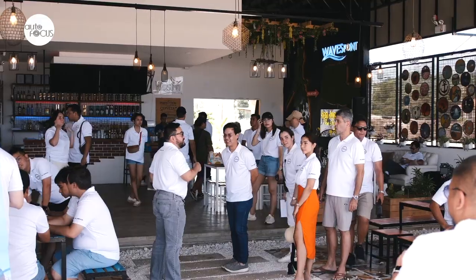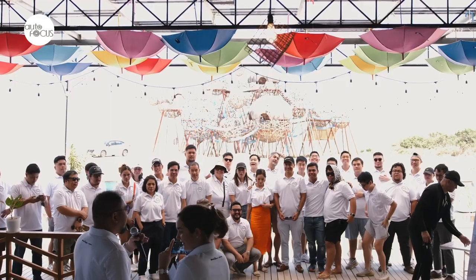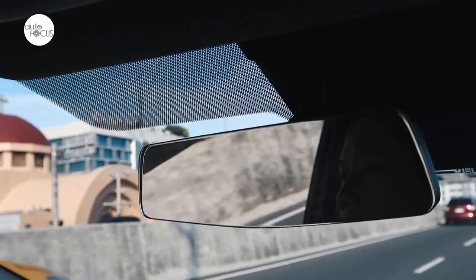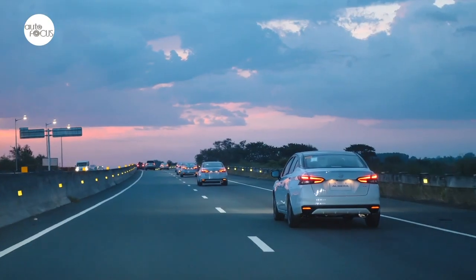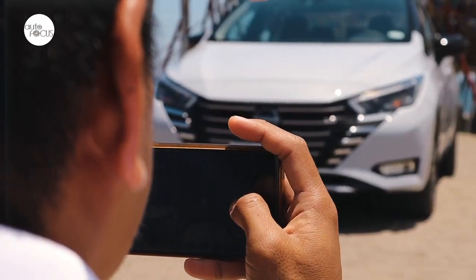Today we are here at San Juan because I'm Juan, so San Juan should also be the place where we bring our journalists. We drove from Manila, and the idea is that we can test the vehicle during this long drive to come to one of the most beautiful places in the Philippines for surfers and also for a lot of activities.